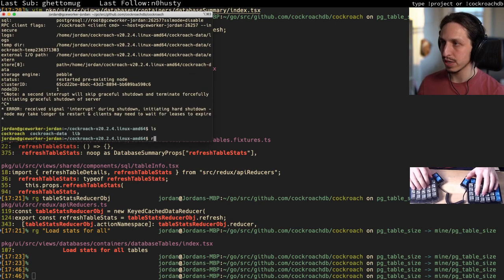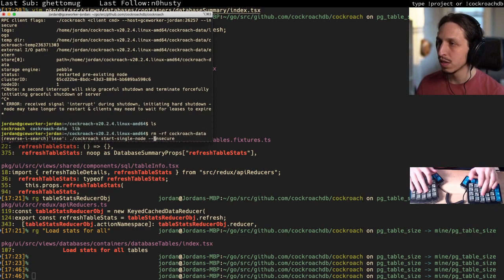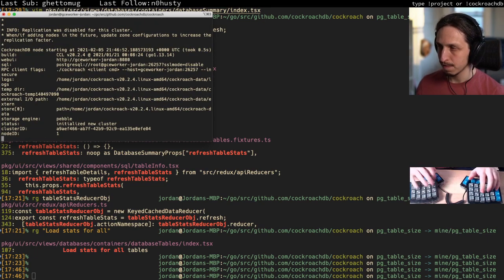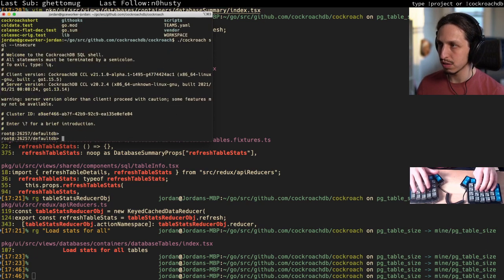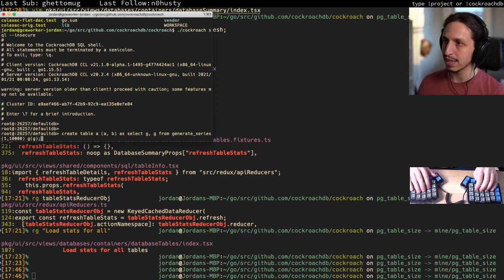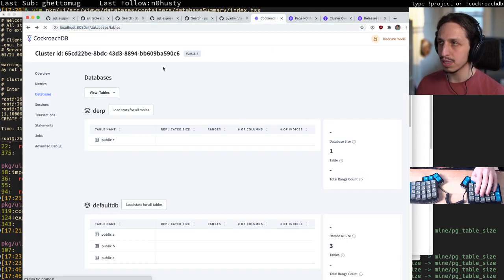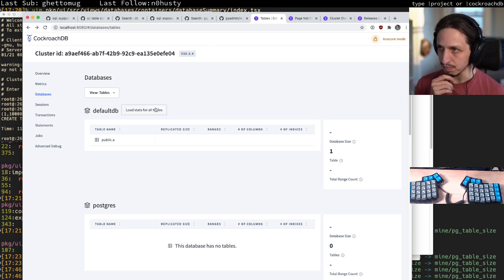So we're going to kill our database. Let's actually just wipe the cockroach data and start up a new node here. We're going to make a new table: create table A as select from generate series. So this is just making a new table with some data in it. Then if I go to the web UI DB console, refresh here, click load stats, you can see here that the replicated size is 0. And that is no good because the replicated size is certainly not actually 0.